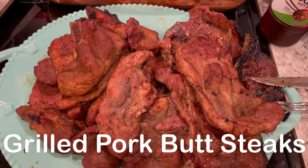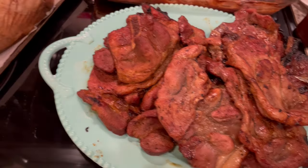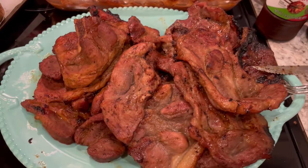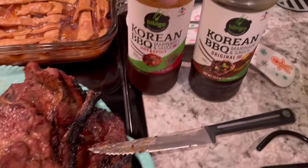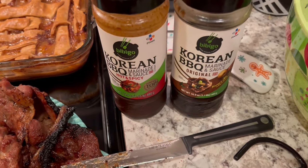Hey guys, so for dinner tonight, we are having grilled pork steak butts, and we are eating family style tonight. My parents and brothers are here, so this is why it looks like this tonight. So here are the grilled pork steaks. Right over here are the spicy ones, and these are the regular ones. This is a marinade that I use, the Bibigo hot and spicy and the Korean original.